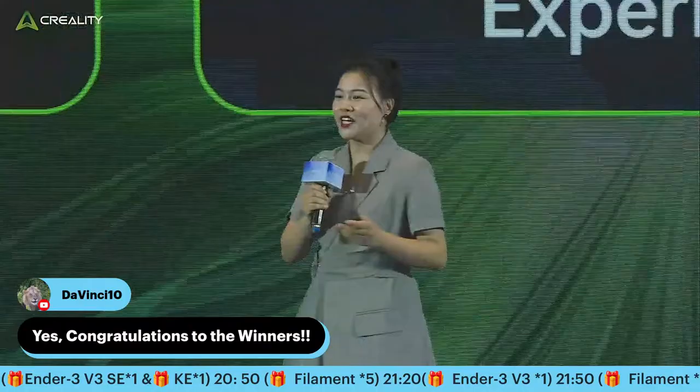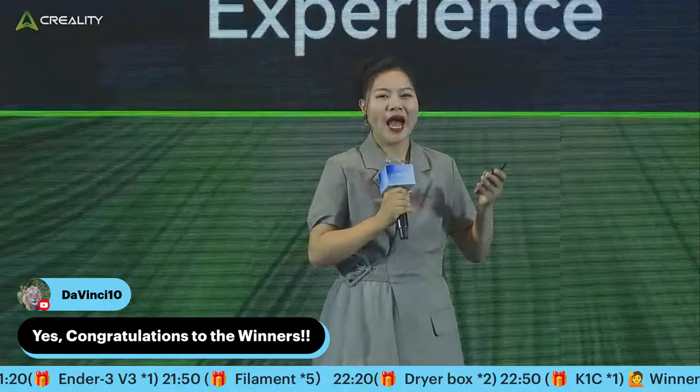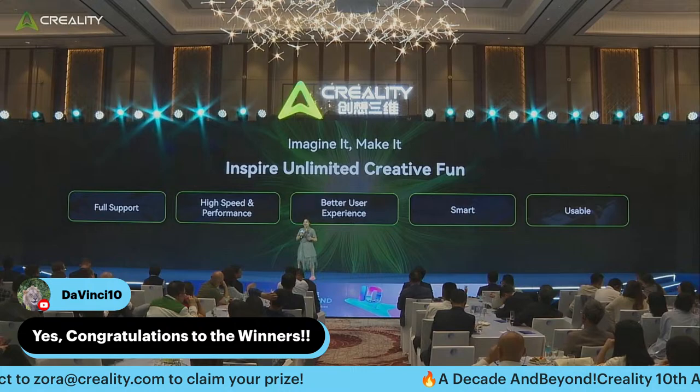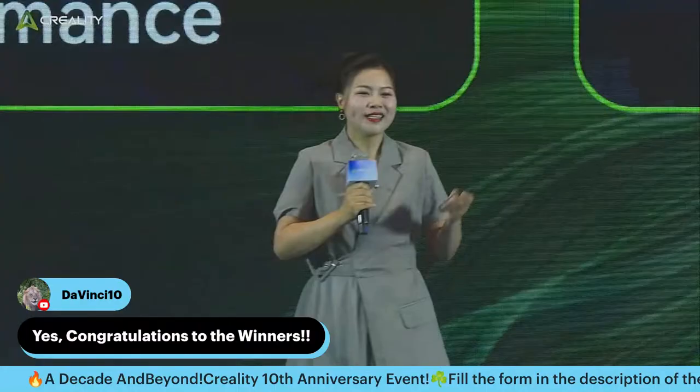Creality ecosystem changes life. We make product functions more and more powerful and efficient, and become more and more easy to use, so that more and more users can enjoy new technology at a lower price and liberate more productivity and bring more creativity and fun. This is the constant driving force behind the Creality ecosystem.